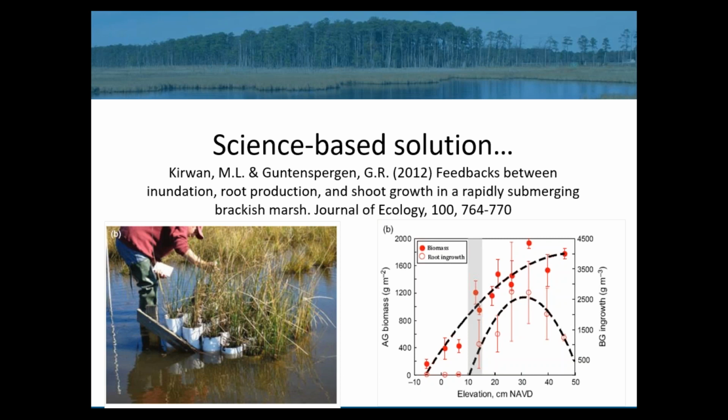And this really does two things. At a very basic level, if you add 10 centimeters of elevation to a marsh surface, you buy yourself enough time to withstand that amount of sea level rise. So at a very basic level, you have that linear relationship of adding elevation to withstand a fixed amount of sea level rise. So there's that.